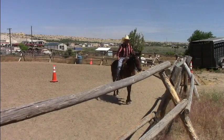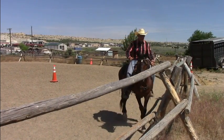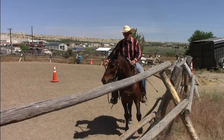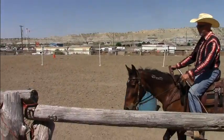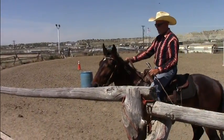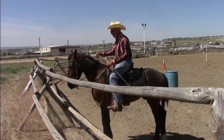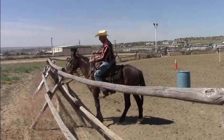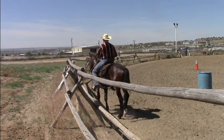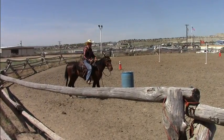Let's see if he'll side pass toward you, which would be to his right. Actually, he doesn't want to go toward the camera. Let me go over this way. He's still a Mustang. The slightest little thing can cause him there. Now he's doing it. So he's side passing away from you. See if I can move his hip just a little bit. It wasn't very good, but something. So again, it's only the second day I've done this under saddle, so it'll get better.